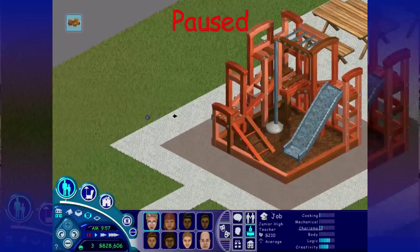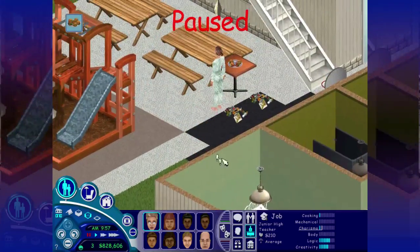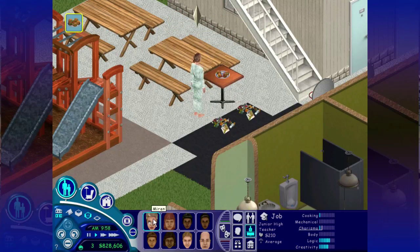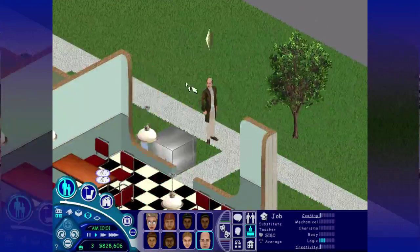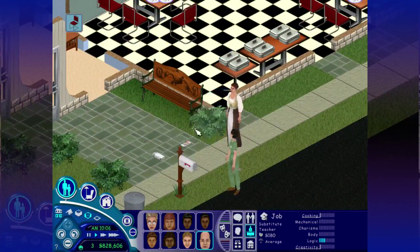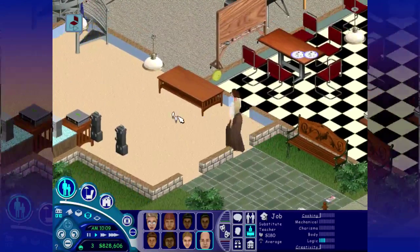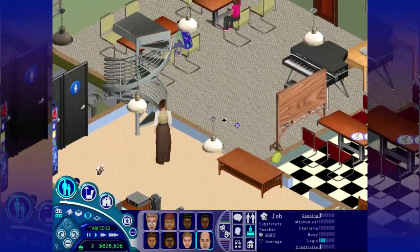Yeah, and Mirren is just kind of hanging outside by some trash, serving hamburgers. Alright, so I'm going to actually play this lot a little. And, who's that? Gretel? Oh, that's right, Gretel actually does teach here. I forget what Gretel does. She's going to go do something. Let's follow her.